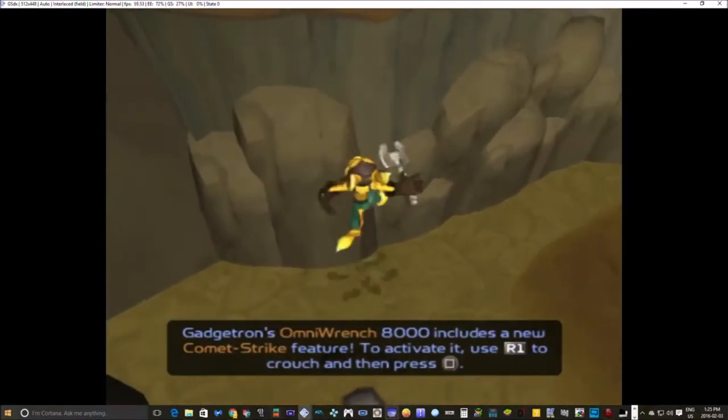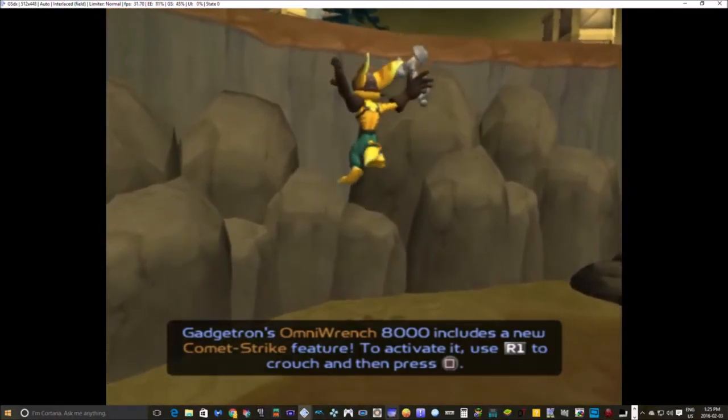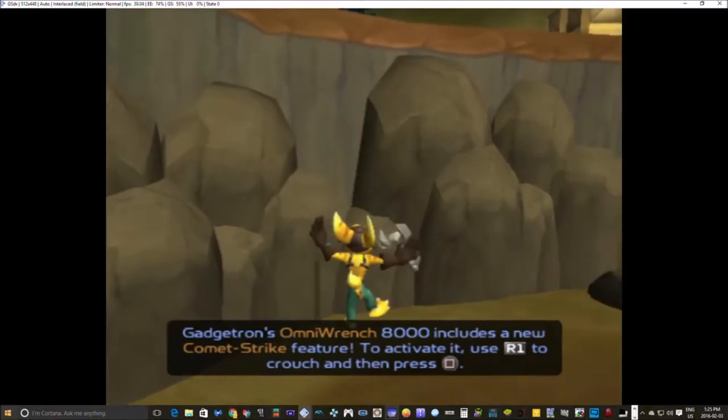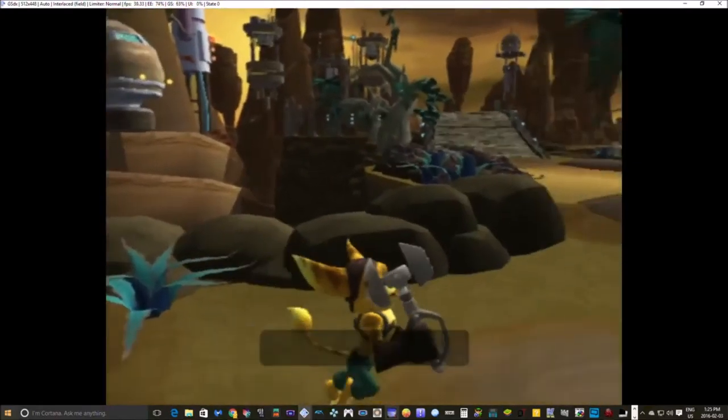Gadgetron's Omnirent 8000 includes a new comet strike feature. To activate it, use the R1 button to crouch, and then press the square button.